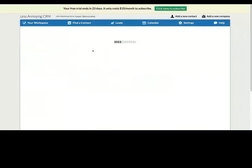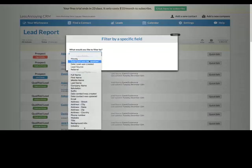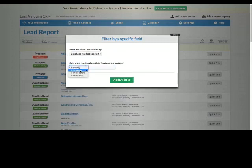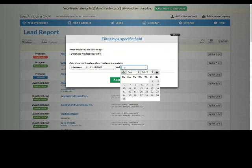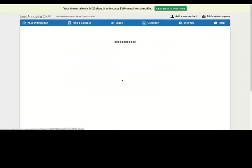And I also want to make sure these are just leads from the past month. So I don't want to do all time. I'm just going to do the past month. So I'm going to say it's November, I think the 15th through December 15th. Okay, I'll apply that filter.